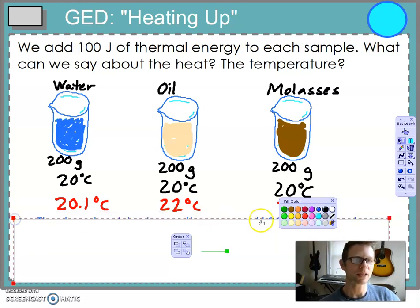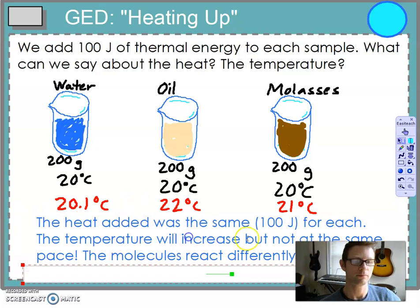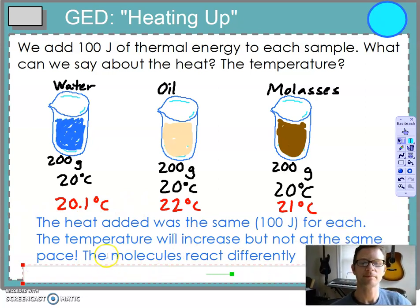And something interesting happens. I estimated these numbers, but you'll notice that materials respond differently for their final temperatures. Yes, they all increased, but they increase at different rates. Go ahead and pause the video and write that down. Water in particular, notice it was more sluggish to change. It was more inert. It's hard to change the temperature of water. It's got a high degree of sluggishness. It's got a high degree of resistance to changing the temperature. I don't know if I looked up the numbers for oil and molasses or I just made them up. The point is, different substances respond differently to all the same factors.